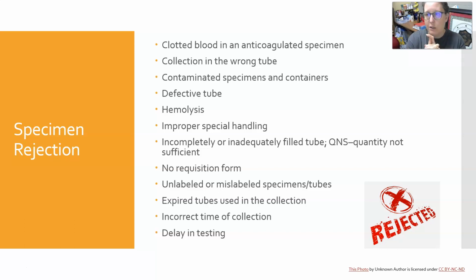So you need to pay attention with the label on the tube, etc., that it's the right anticoagulant in the right tube. Sometimes there are some contaminated specimens in containers. Usually they're contaminated with IV fluids. For blood, there can be a defective tube, hemolysis, improper special handling. So, for example, if the specimen needs to be protected from light and it's not protected from light, if it needs to be on ice and it's not delivered on ice, those are improper handling.